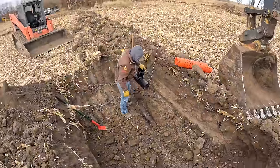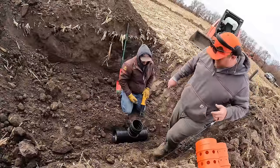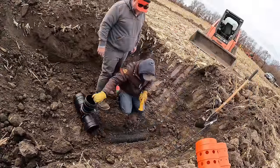We got this one exposed. Get it installed real quick. Right there's where we're gonna want our inlet. Just cut that rib.